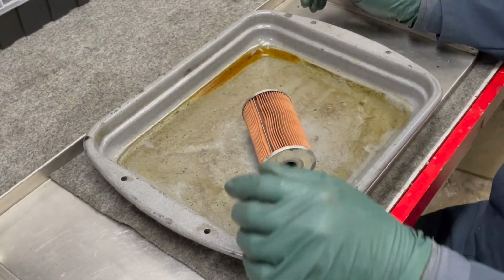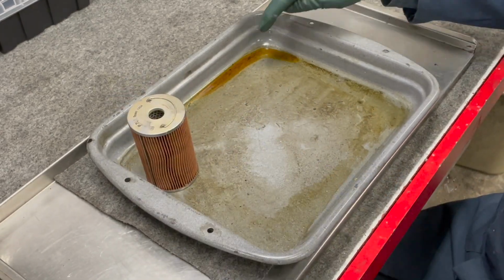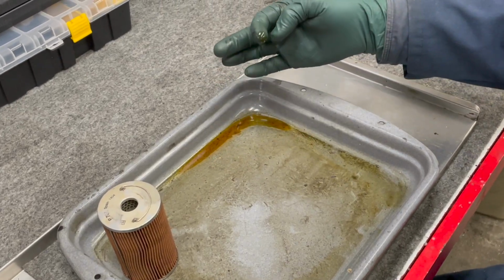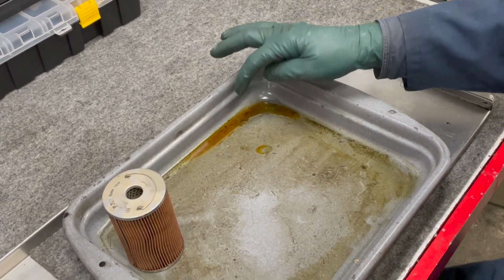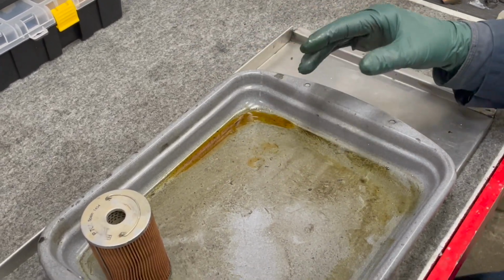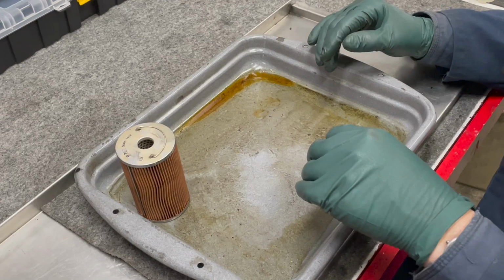I think you're going to find this interesting because what you're looking at right here is bad gas. And I know some of you say, what? I thought gas was thin, not thick, like honey. Well, let me tell you the background on this.